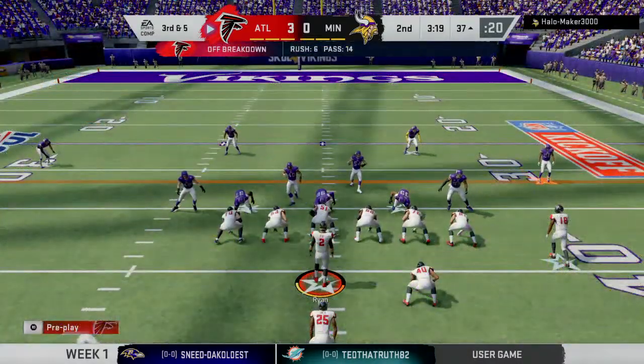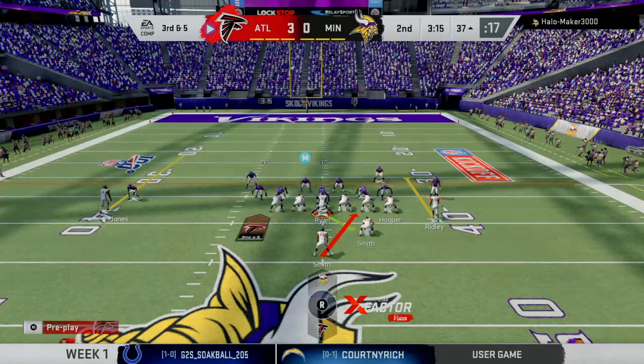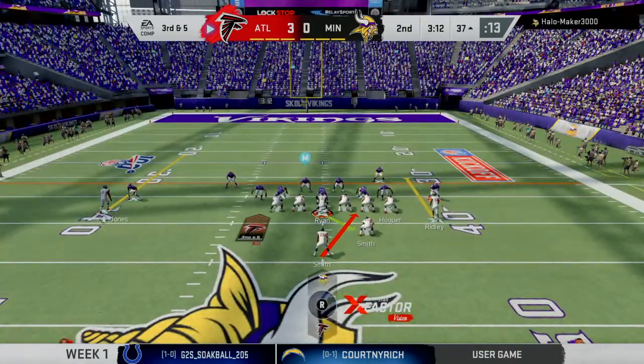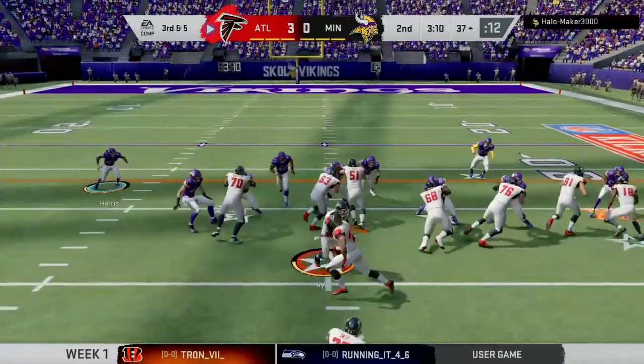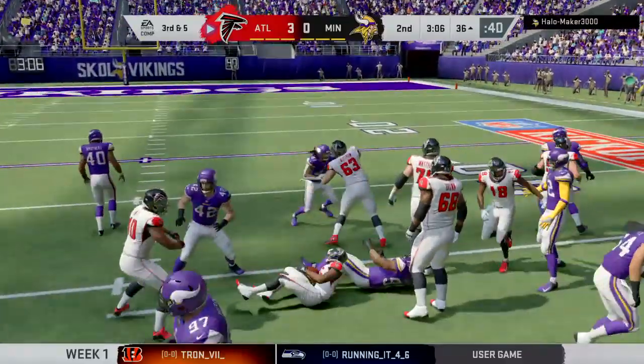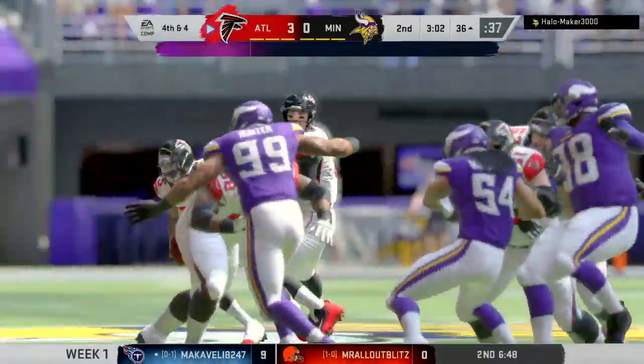The Falcons on third down. They've been good, 3 for 4 thus far. This will be 3rd and 5. This is Smith. Just a yard on the run there, and that's going to bring us to a 4th down.